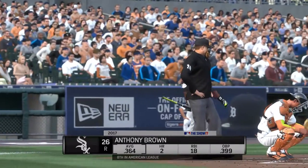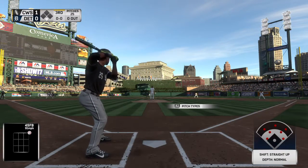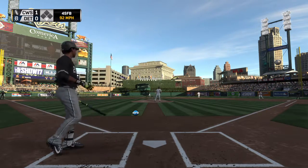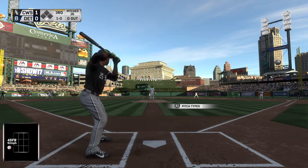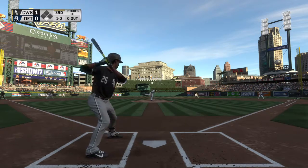Settling in now, Anthony Brown. He carries the 8th best average in the American League entering play. And the first pitch of the inning here misses down and in for a ball. It's 1-0. The pitch. Swing and a miss, 1-1.